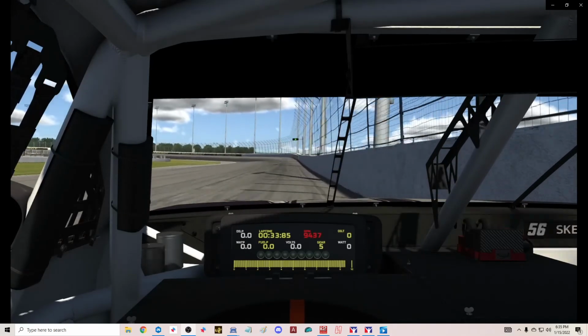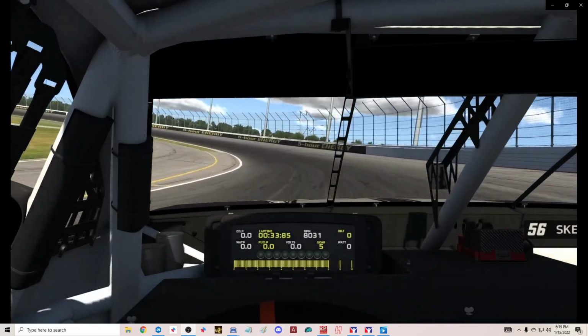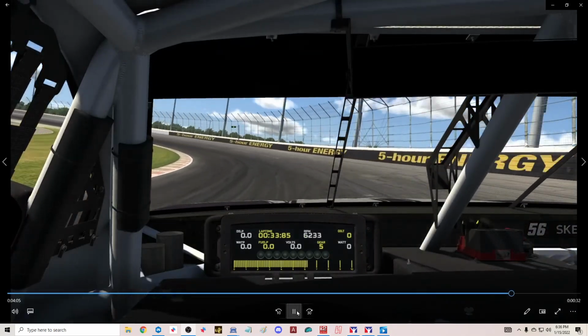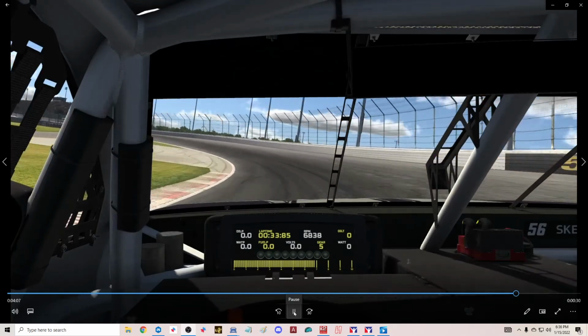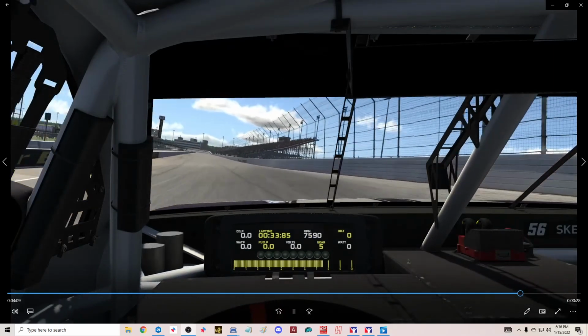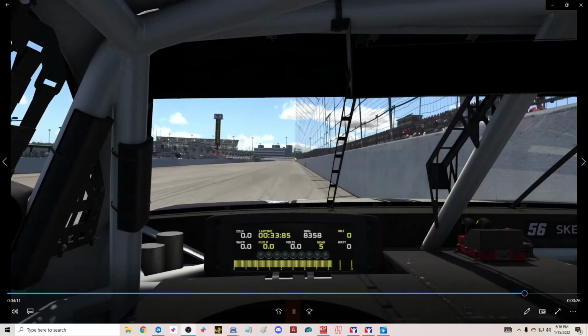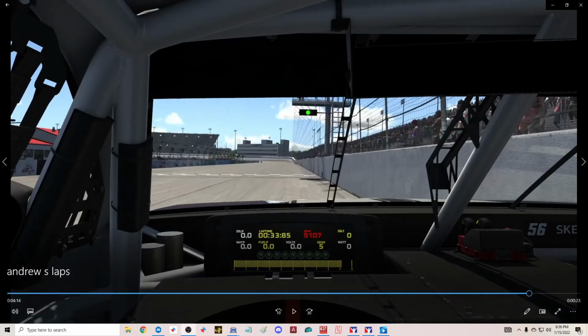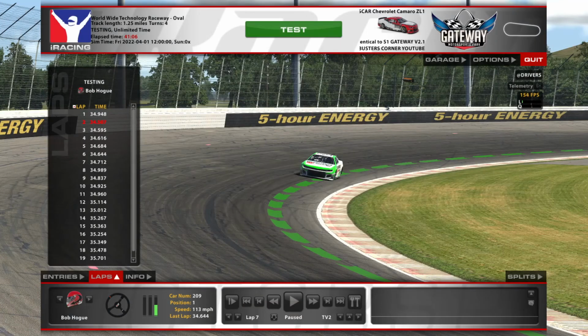Or you can do like Marty does and turn the sound up on your tires. But here you can just listen to his motor. Let's go. You can hear the motor on this thing, and that kind of tells you what he's doing. Okay, that's enough of that. Good stuff.